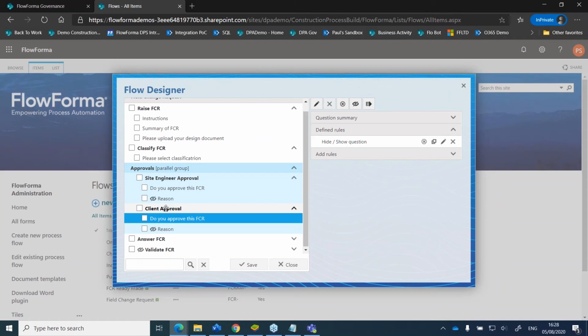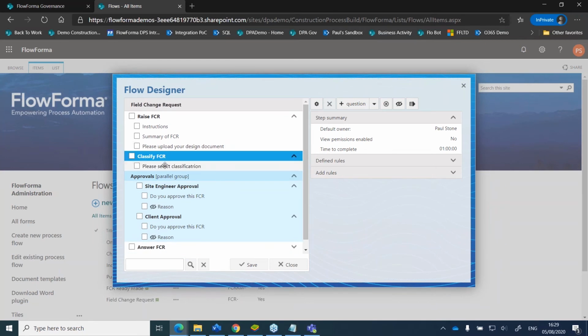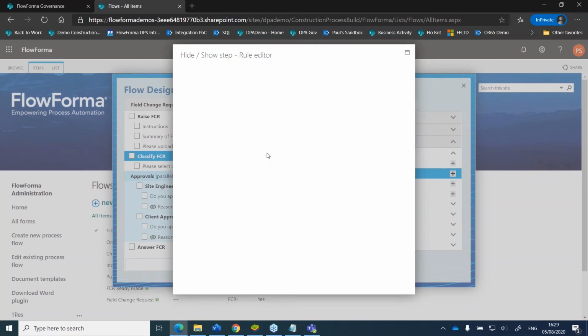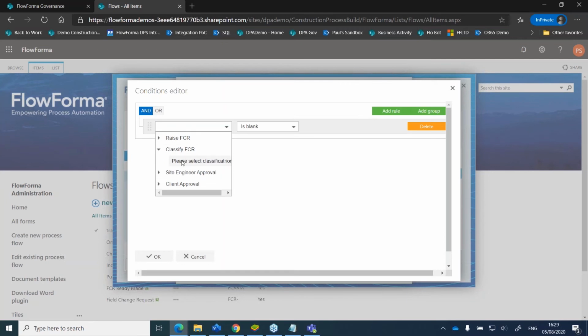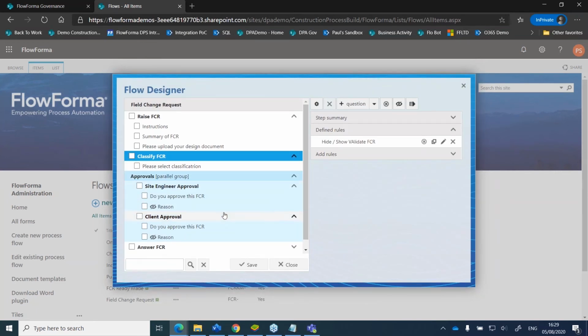And you can also use different steps as well. In fact, I'll show you that the validate FCR works in a very similar way to the hide and show reason and so on, because the validate FCR is hidden, but you do actually want to show that if the classification is major. So I'm going to add in a business rule that I forgot to do that. Add in a business rule here to hide or show a step. And what I'm going to say here is hide or show validate FCR. And then the check I want to make here is if the classification is equal to major. So if it's equal to major, I want the client to actually validate it. And I do that by, you see here now I have a list of steps, pick validate FCR and show. Okay, so that's a way of hiding and showing steps.